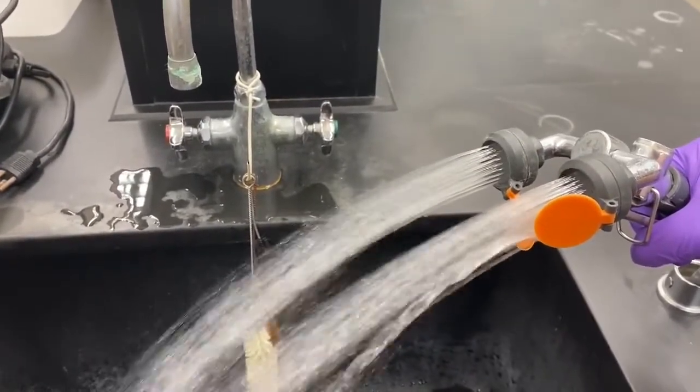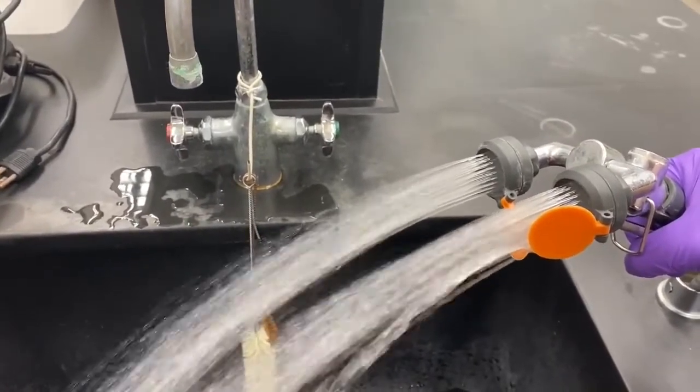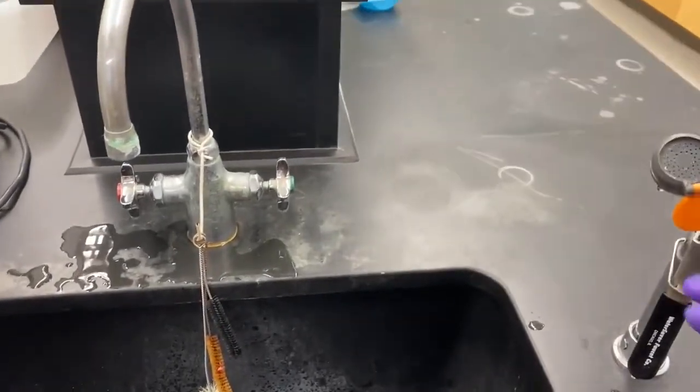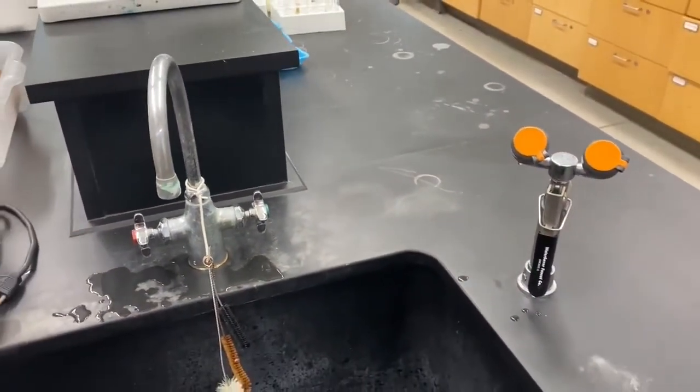Because the object that's in your eyes might be burning, you might have to use your other hand to pry open your eye to make sure that the water is getting in there. The eye washes are tested weekly by the teaching assistant to make sure that they're working and to keep them in clean running order.